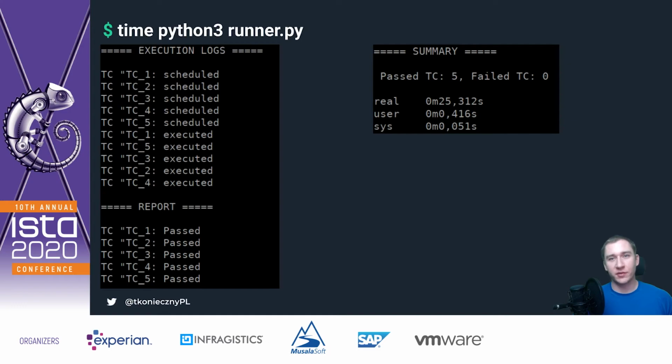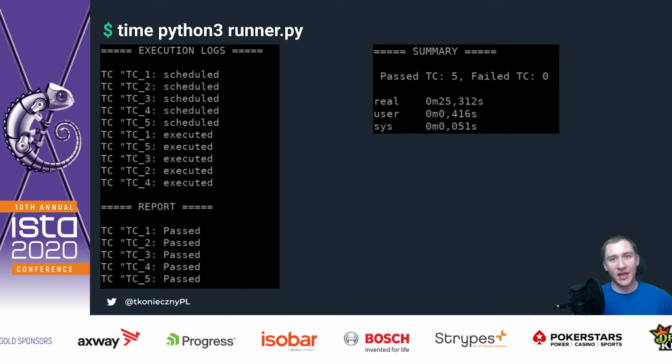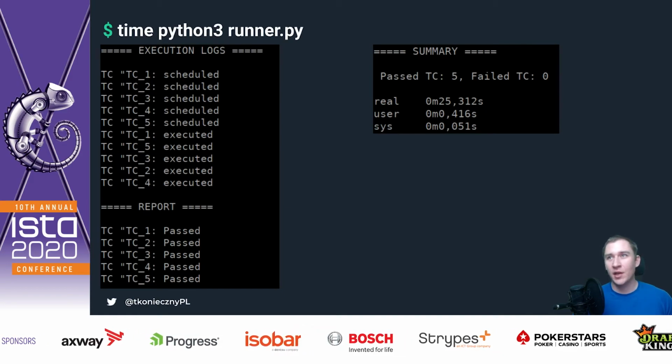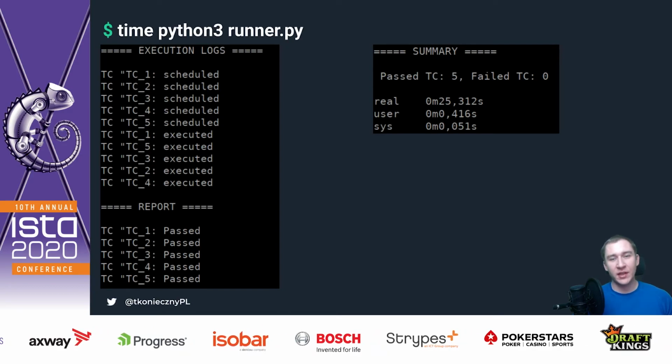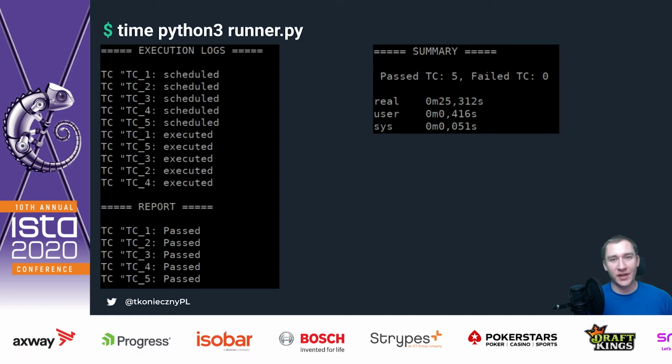So test cases 1 to 5 are marked as passed, every single test passed, and we can see the summary and also execution times, because I used the time command. So it took about 25 seconds to execute these 5 test cases instead of about 100 it would take normally.